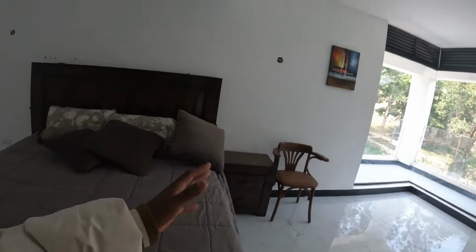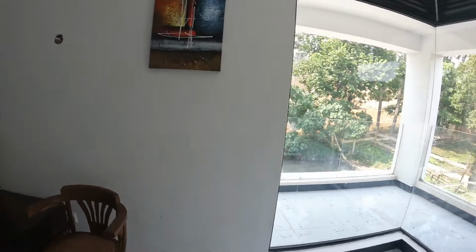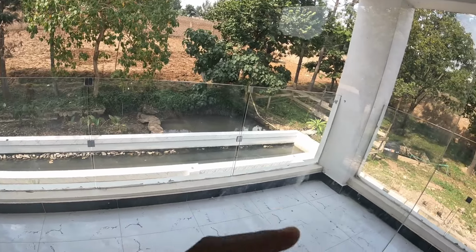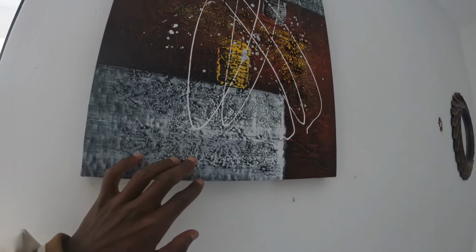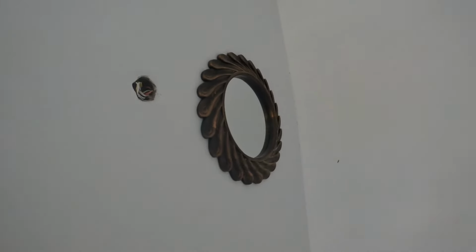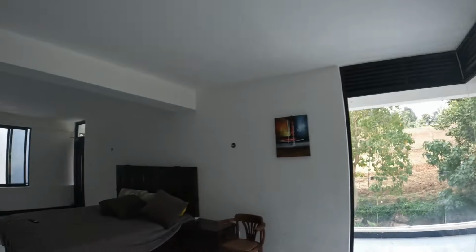So this reminds me of the Airbnb in Nairobi. Beautiful art, imagine. From here, actually, you can see the fishes right there. And you put some beautiful art on the wall, like this one. Wow, actually, this is real paint. Like someone splashing paint, because I can feel the texture. And some good old mirror. So my friends, I hope you're seeing some good stuff to do for interior design of a house.